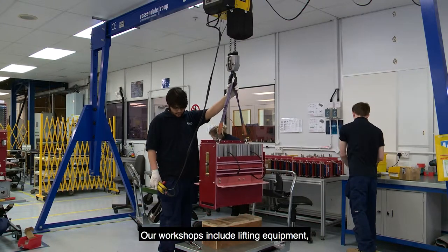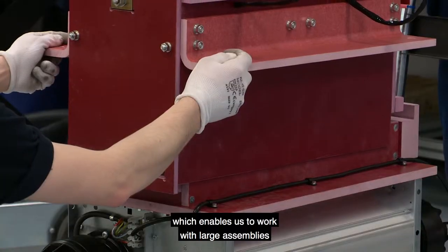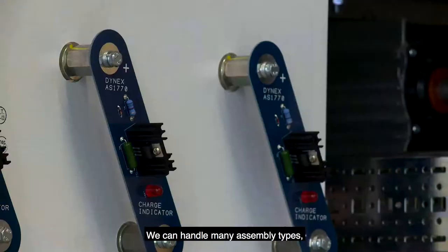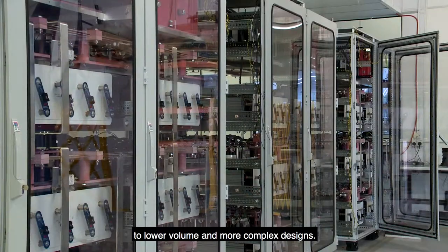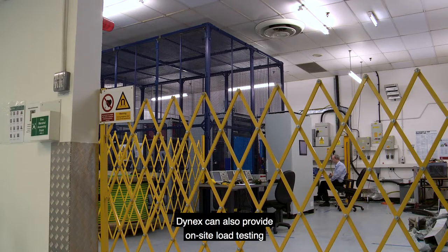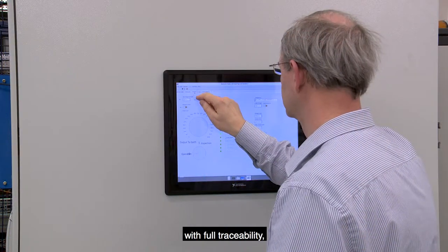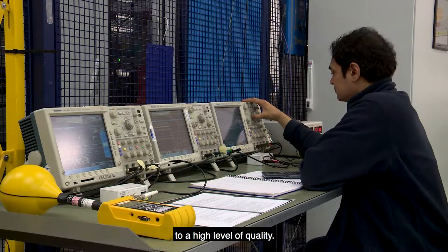Our workshops include lifting equipment, which enables us to work with large assemblies up to 2 tons in weight. We can handle many assembly types, from higher volume smaller jobs to lower volume and more complex designs. Dynex can also provide on-site load testing of refurbished assemblies to ensure accurate functionality with full traceability to ensure the work is carried out to a high level of quality.